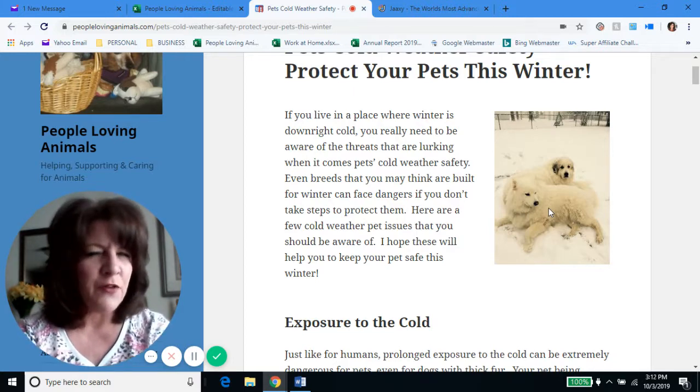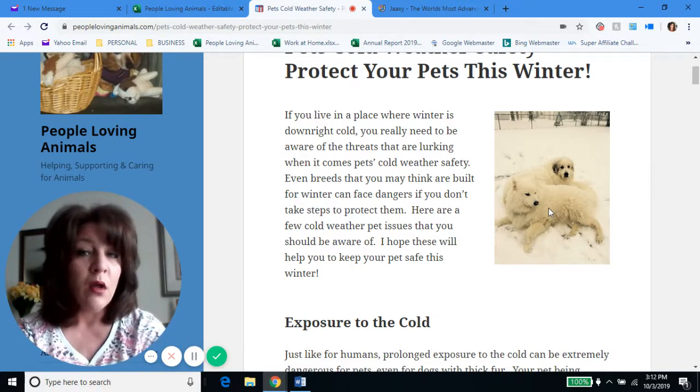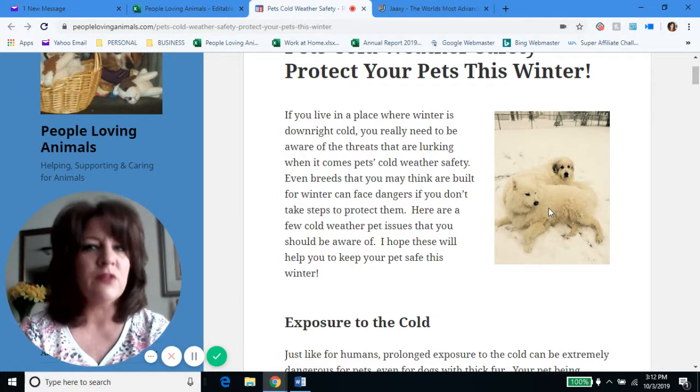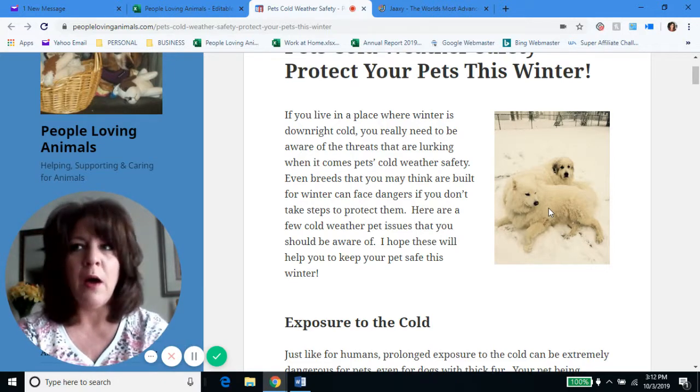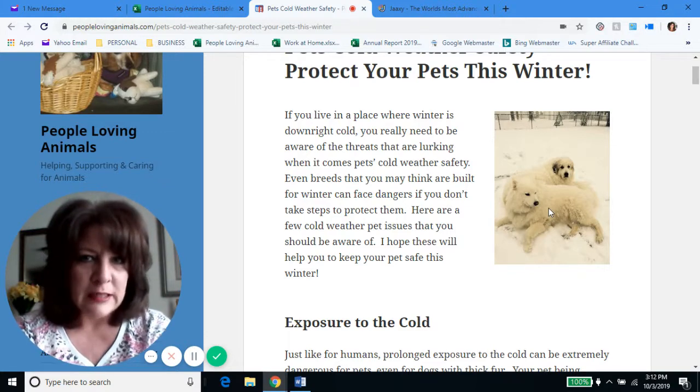Does a dachshund have a fur coat? No. Does a Doberman have a fur coat? No. Does a pit bull have a fur coat? No. Do you know what I mean? So you really have to be aware of what is safe for pets in the cold weather.